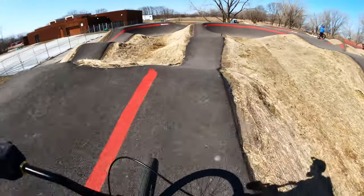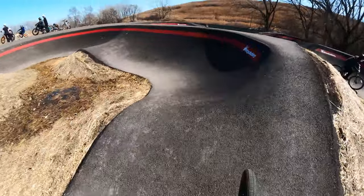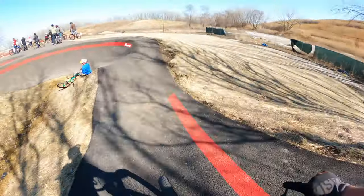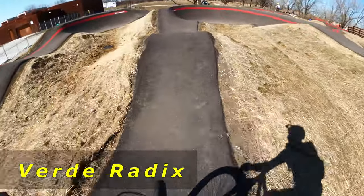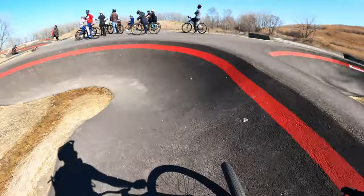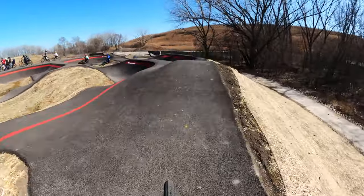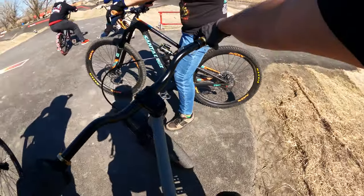Jeez. This thing is much faster. Tony's dirt jumper. Yeah. I see what you mean. Doesn't feel like the fork's doing anything.